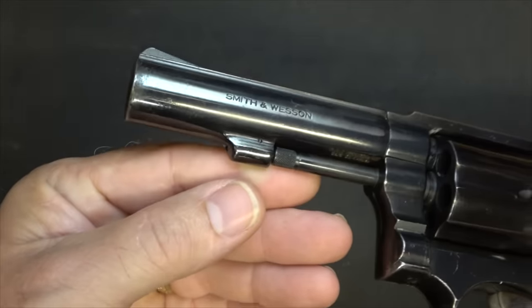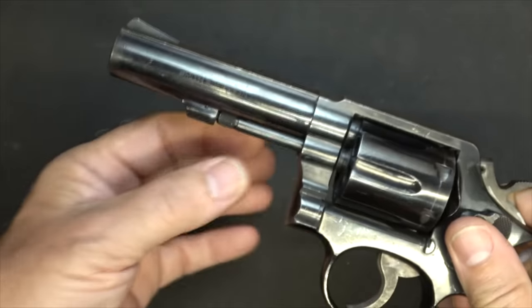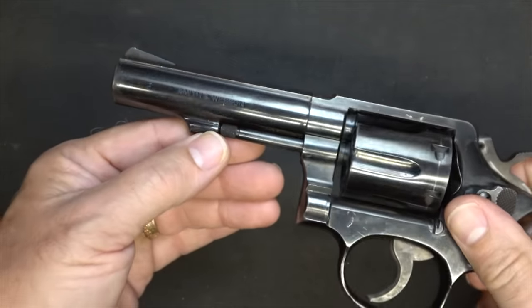Now, this is the heavy barrel, which is the most popular of the Model 10s. The early models did have more of a thin profile barrel, all the Victory models, and this kind of came in afterwards.